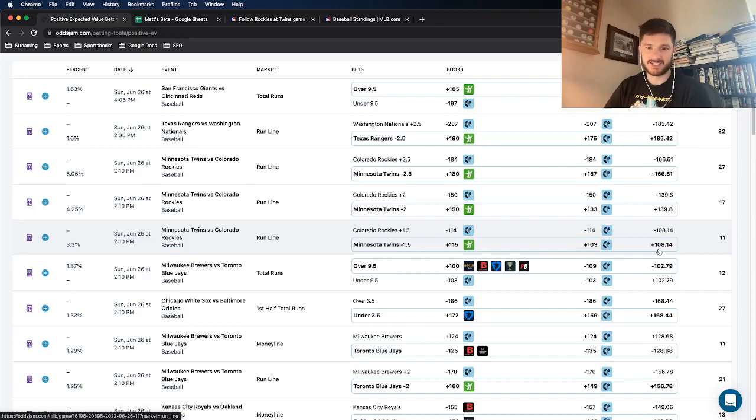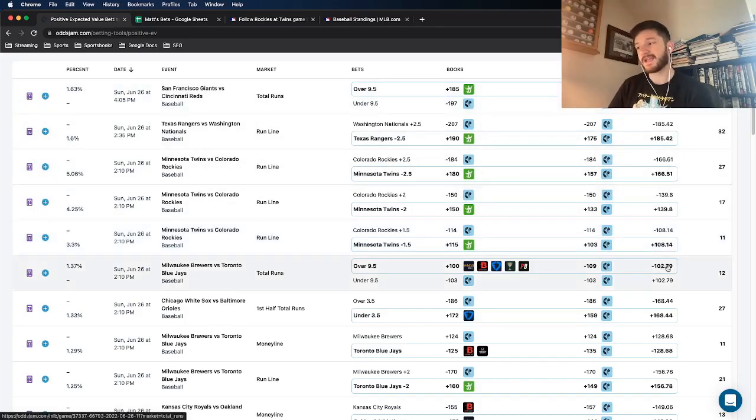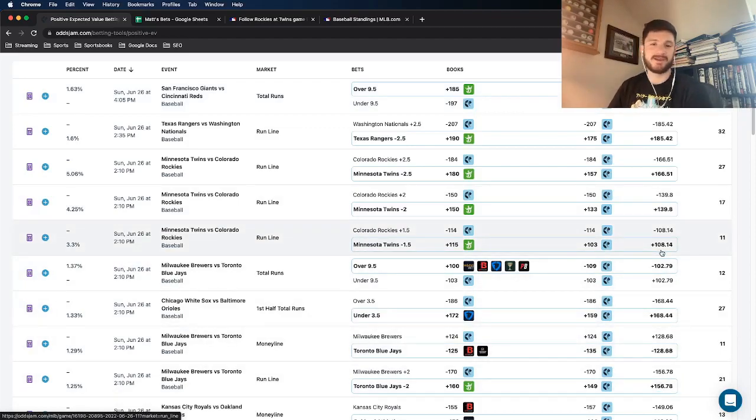The VIG is essentially just the juice that sportsbooks price up odds. You see here no VIG odds. So this column here gives you the odds with the VIG removed. And basically how it works is sportsbooks don't charge a transaction fee. Instead, they just charge a juice. They price up the odds themselves, and that's how they make their money.